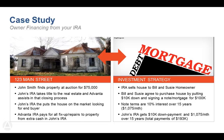pay for the fix-up, pay for the repairs, get that property ready to sell, and he was looking to sell to end buyers, actually sell to people who wanted to live and make that their residence, their home, wasn't selling to a fellow investor. So his IRA would sell the property, in this case to Bill and Susie. They agreed to the purchase, so he got the property at a deal at an auction, fixed it up a little bit, sold it for a higher price.